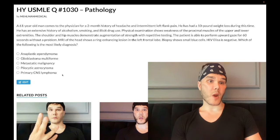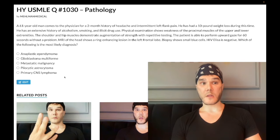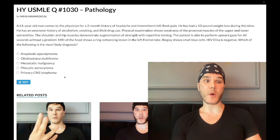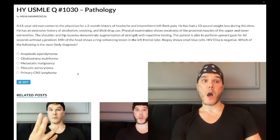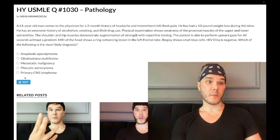Choice C, primary CNS lymphoma, wrong answer. So I wrote that the HIV ELISA is negative. Primary CNS lymphoma is classically going to be AIDS patients with a CD4 count under 100. It can also be, and I've made clips on this, autoimmune disease. If they say a 44-year-old woman with SLE has a ring-enhancing lesion, that's going to be primary CNS lymphoma, not toxo. We don't have autoimmune disease here, and we have negative HIV testing. Primary CNS lymphoma, wrong answer.